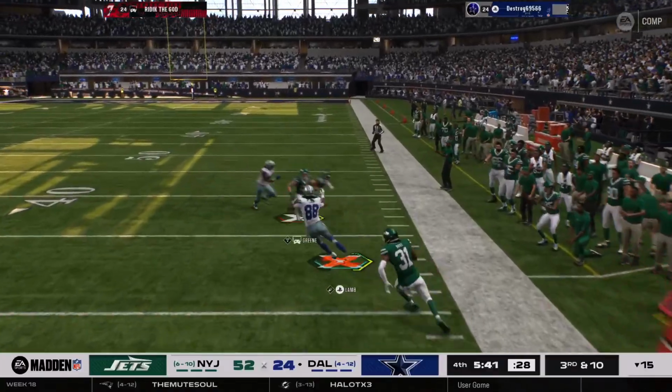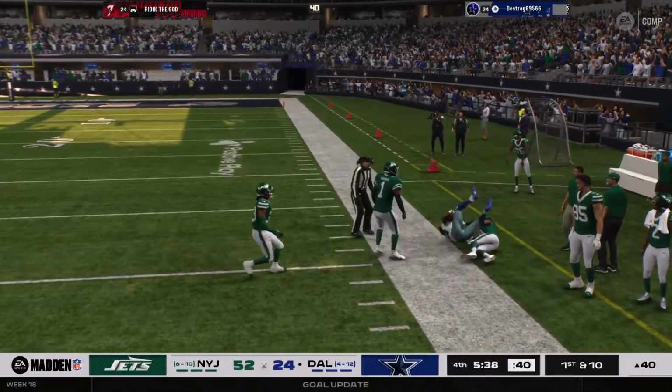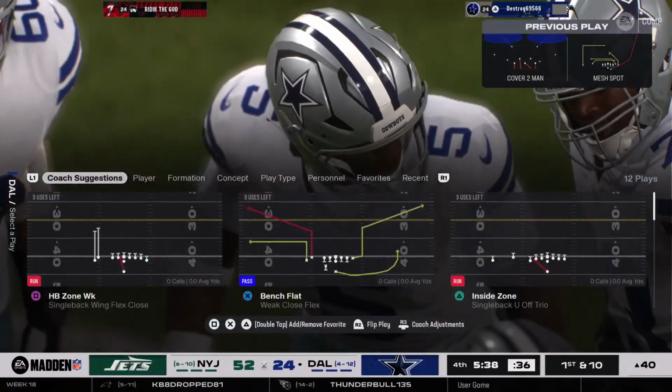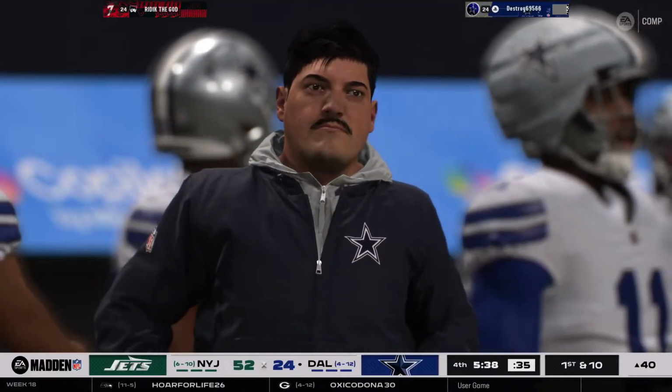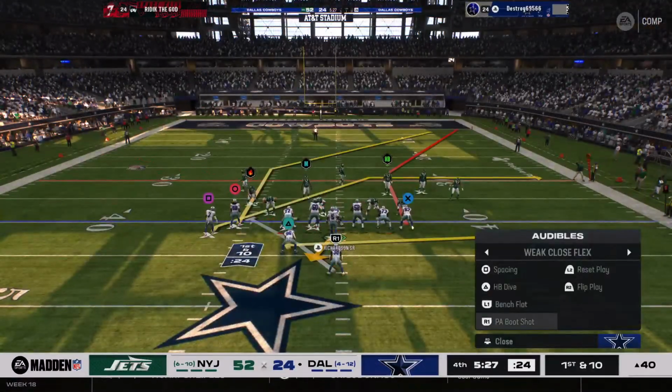Called in by Lamb, right side. Rolling into enemy territory. And finally they get to him and send him out as this gets all the way into enemy territory. It's a huge pickup on the play. And that'll be good for a Dallas first down.